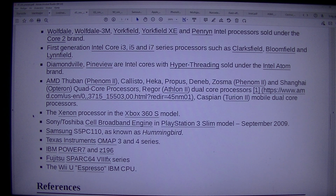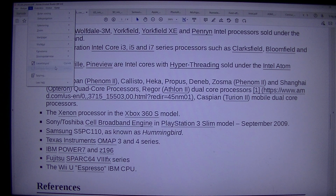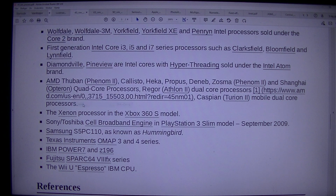The Xenon processor in the Xbox 360S model. Sony/Toshiba Cell Broadband Engine in PlayStation 3 Slim model, September 2009. Samsung S5PC110, also known as Hummingbird. Texas Instruments OMAP 3 and 4 series. IBM Power7 and z196. Fujitsu SPARC64 VIIIfx series. The Wii U Espresso IBM CPU. References. IEEE Spectrum, the high-k solution.